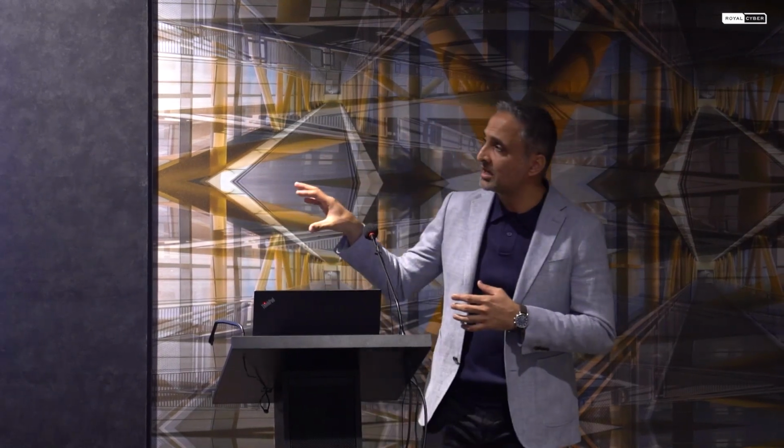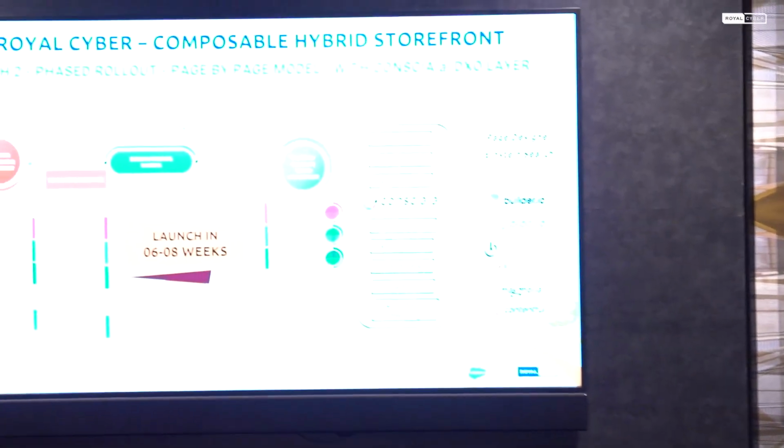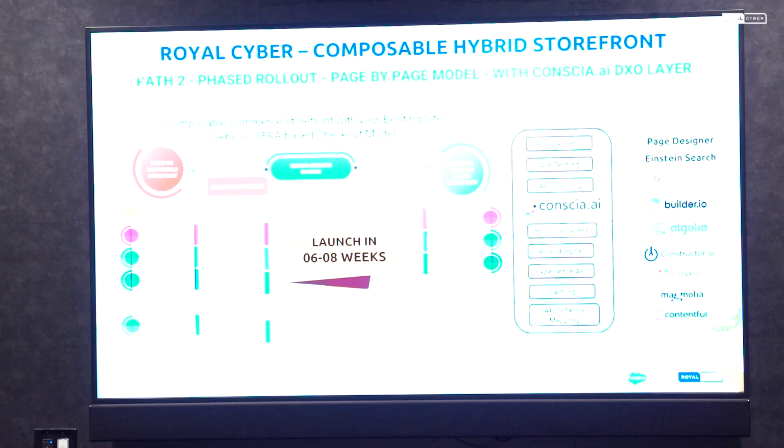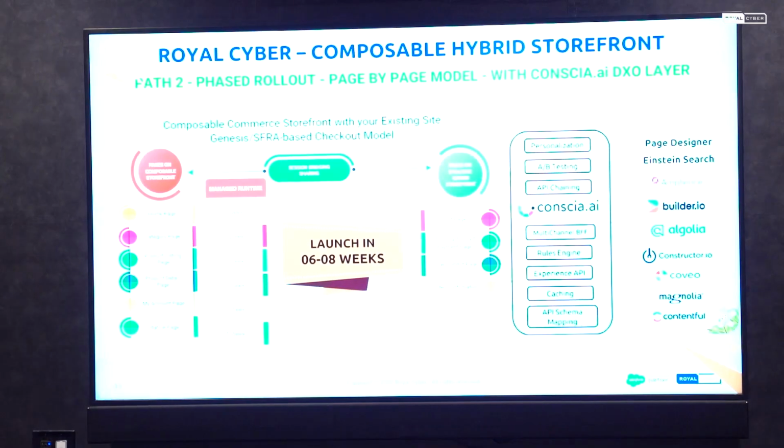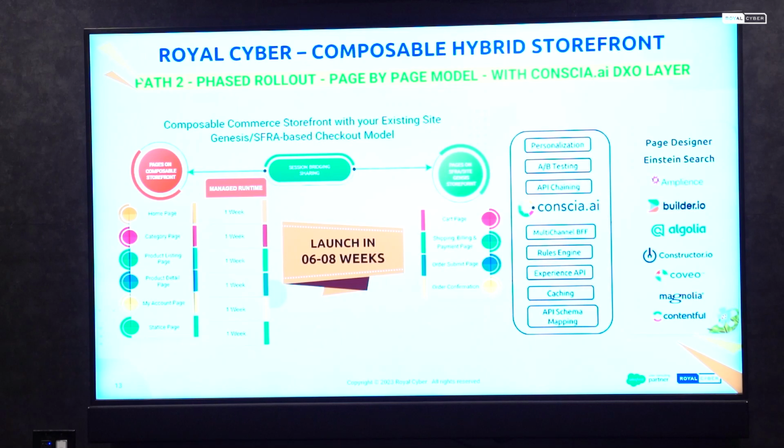Now, if we put Conscia's layer in between, it reduces a lot of effort from the development side. Conscia brings this orchestration layer where you don't have to code that much. You are avoiding the glue code required to model the data which you get from a third-party accelerator or third-party application within Salesforce. All that mid-layer work is already done within Conscia. So you just drag and drop and get this done without writing a single line of code. That's why the effort comes down to almost half of what you normally see in a hybrid storefront model in a composable project.